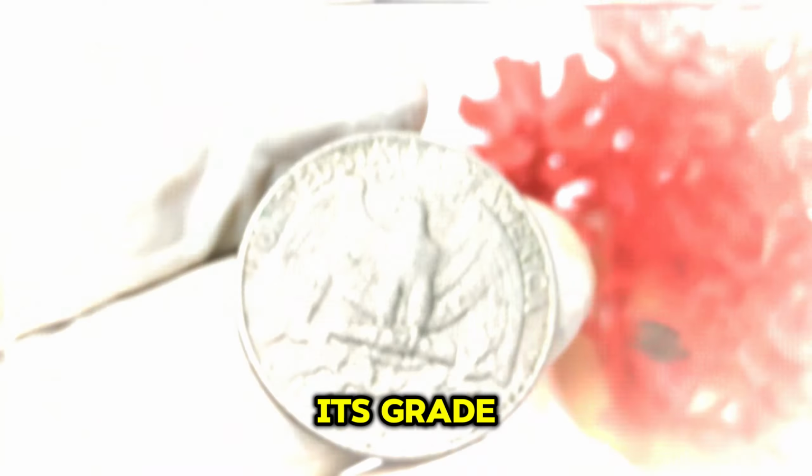Remember, the world of coin collecting is as much about the journey as it is about the destination. Each coin has a story, and the 1889-2006 P mint mark Washington quarter dollar is a chapter worth exploring. Whether you're a seasoned collector or just starting out, this coin is a testament to the rich history and value that can be found in everyday change.